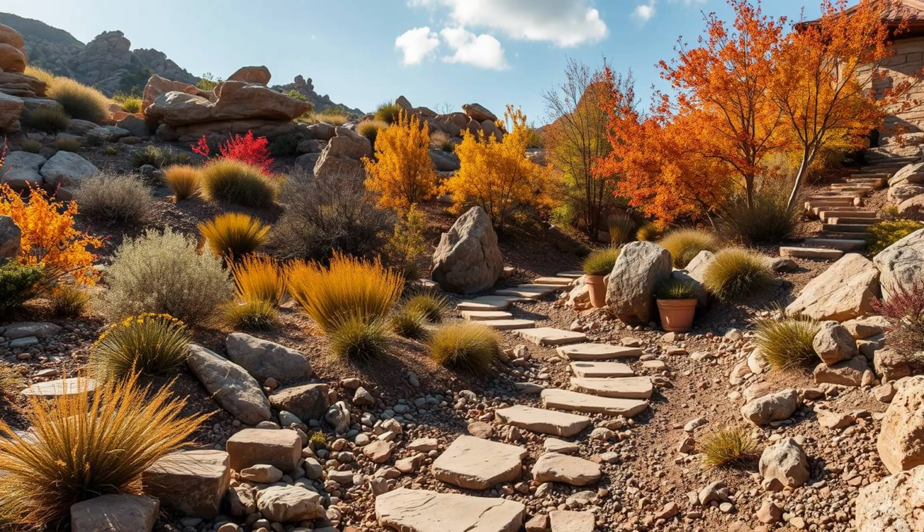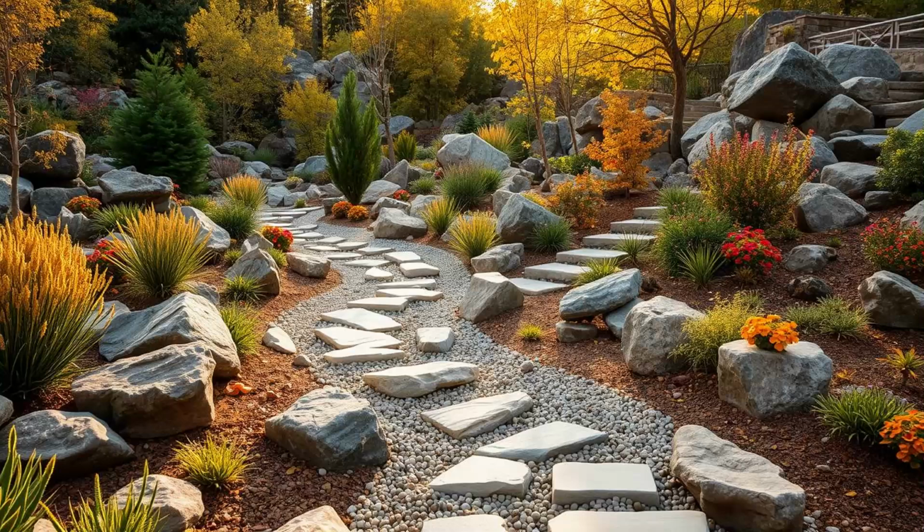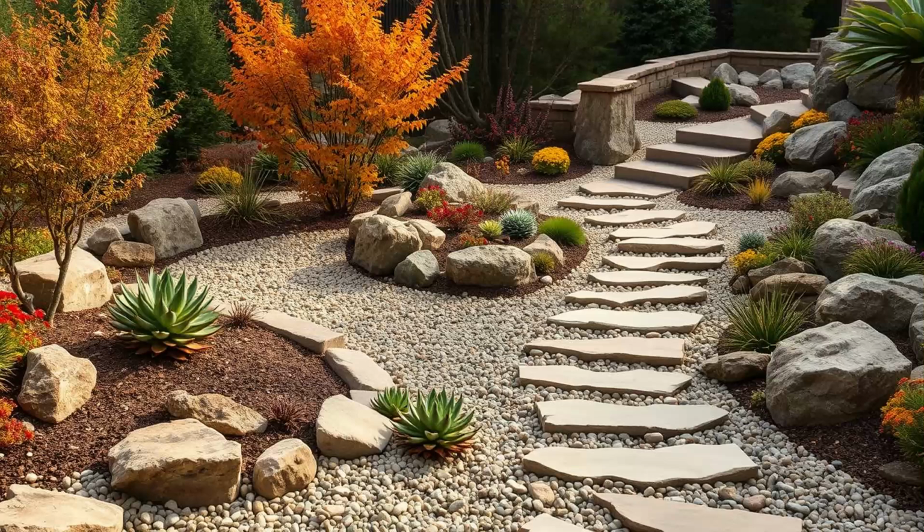Step 1, planning. This part is super important. Before you even pick up a shovel, take a walk around your garden and think about what you want to do. Visualize it. Where do you want to add rocks? Is it going to be a full makeover or just a small corner? Are you going for a pathway, a dry riverbed, a rock garden, or a mix of things?